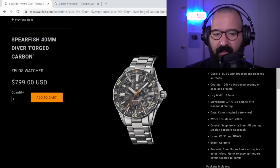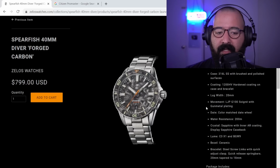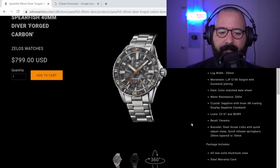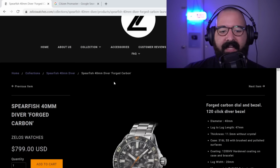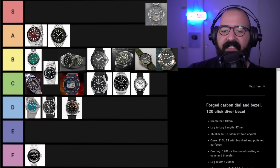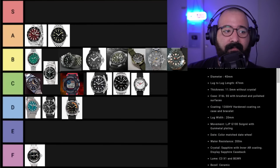I just don't. But when we look at the specs, 316L stainless steel, 40 millimeter diameter. You're getting a sapphire crystal, 200 meter water resistance rating. You are getting, let me see, which movement does this have? The LJP movement. So Swiss movement, $799. I'm going to put this at the B tier. We have a lot of B tier watches, a lot of solid watches under $1,000, guys.